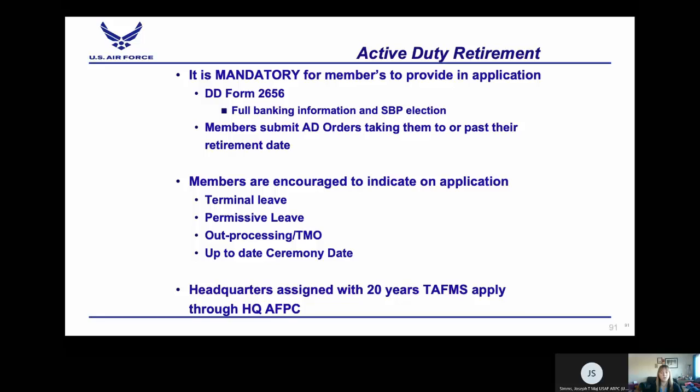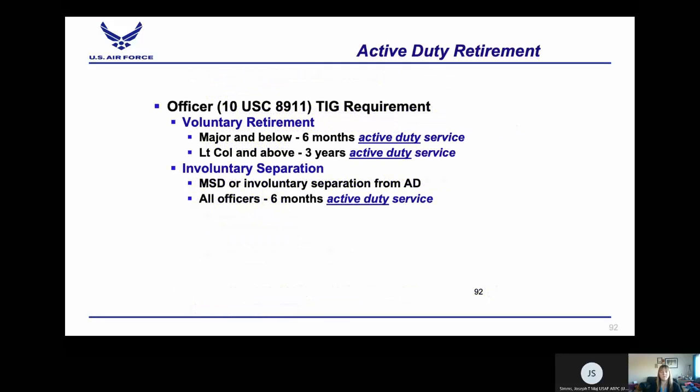If you are assigned to the headquarters file with total active federal military service of 20 years, you must apply through AFPC, which is the virtual MPF. So again, if you're assigned on the headquarters rolls, you will have to apply through AFPC. Time and grade requirements for officers for active duty are very similar to a reserve retirement. However, for O-5 and above, you must have 3 years of active duty time, not just SAT service, it's active duty time. And majors and below, it's 6 months of active duty service. If you're retiring with an MSD or involuntary separation from active duty, all officers need 6 months active duty.